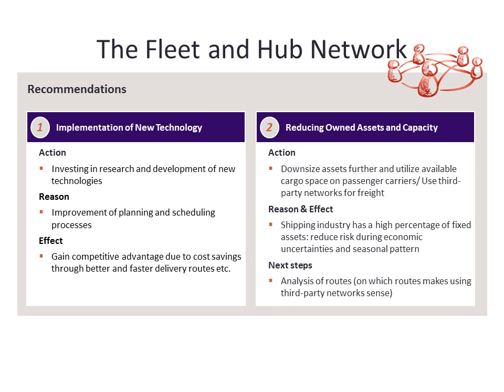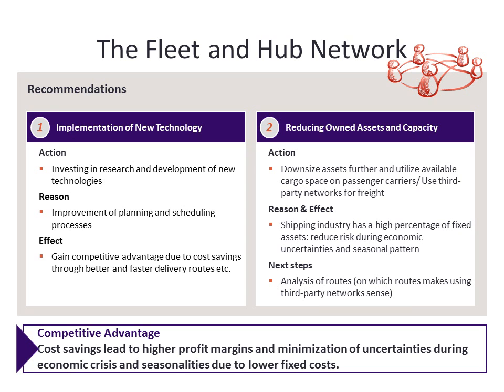Second, reducing own assets and capacity by using third-party networks for freight. FedEx Express should try to downsize its assets further and utilize available cargo space on passenger aircraft. The shipping industry is an industry with a high percentage of fixed assets like the air and truck fleet. These assets pose high entry barriers for new competitors, but also pose risks in times of economic downturns and low seasonal volumes. A reduction in owned assets would minimize fixed costs, but it might be crucial in having a competitive advantage during economic crisis. Required action would therefore be to analyze the delivery routes on which this move would make sense.